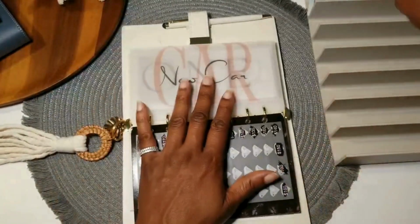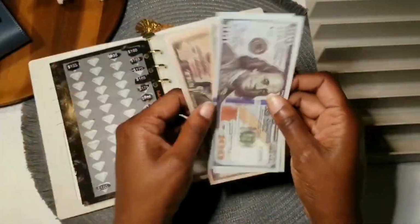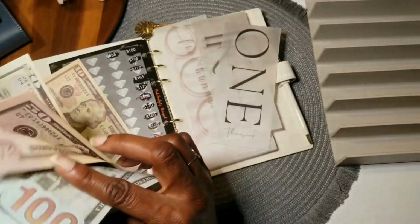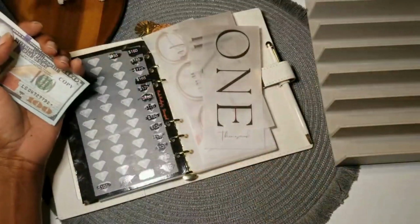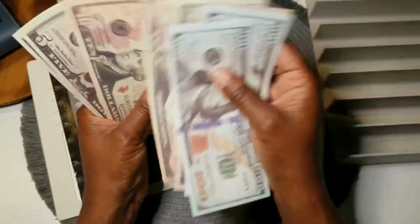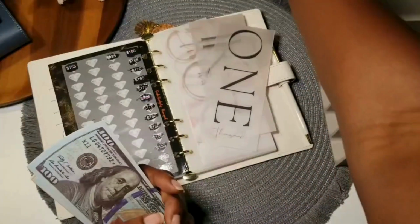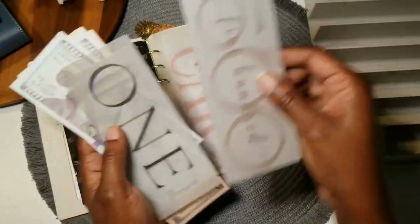The last category is new car. Last time we scratched 135, and so we have that in prop bills, and we have 2,500 in the bank already. So let's see. 2,500, 20, 30, 40, 45, 50. So plus 350. So 2,850. At the end of this challenge, we should have saved 8,000.